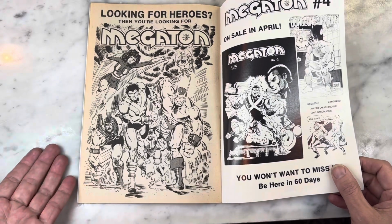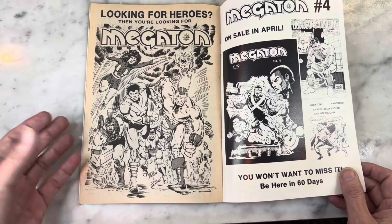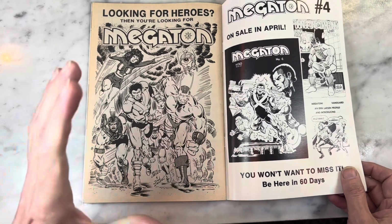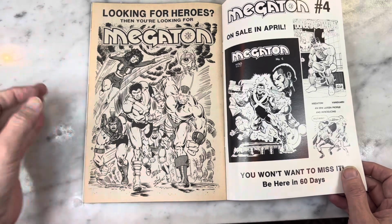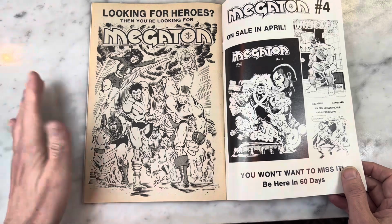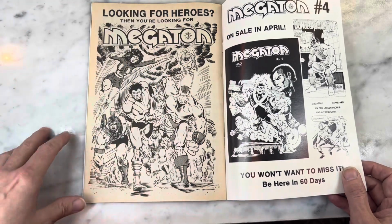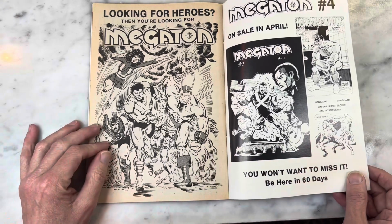So please, readable print. Oh, yes, right? Looking for heroes, then you're looking for Megaton. Okay, so I thought Megaton needs a Big Bang treatment. We need a big Megaton anthology featuring Berserker, Megaton, Vanguard. Frank can bring Ethrian. Why not? This should be the cover. Erik can redo it. What do you say, guys? Are you game? I would love to see that.